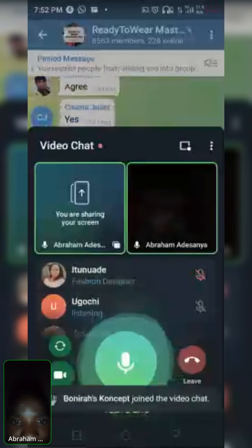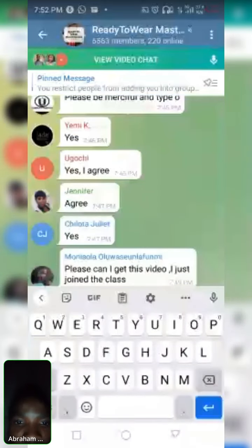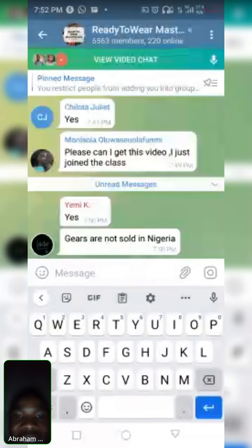And the problem is that before an order gets to you here, it will take averagely 30 to 60 days. Imagine waiting for that and eventually having to get a part that is not going to fit your sewing machine. So what I am saying in this particular section is that get a sewing machine that has available spare parts.